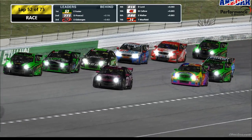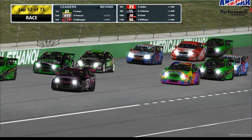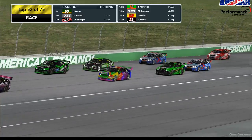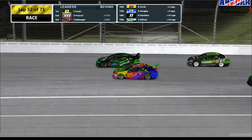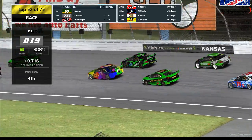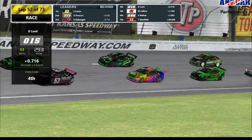So where are they sitting right now? Where have they come out? So we've got Foster and Priest up front. Darren Lord and Shane Van Gisbergen. So Darren Lord had a pretty good win out of the pits too. He's managed to jump Van Gisbergen. Yeah, he did. I think he was one of the ones that didn't pit. No, he had to have. No, yep, he pitted. Lights are off. They're about to go green.